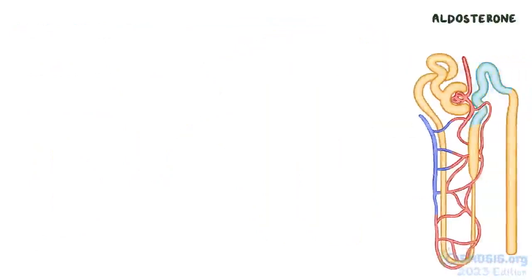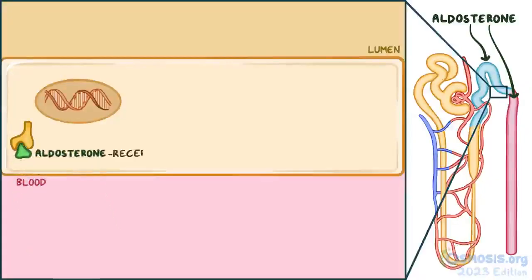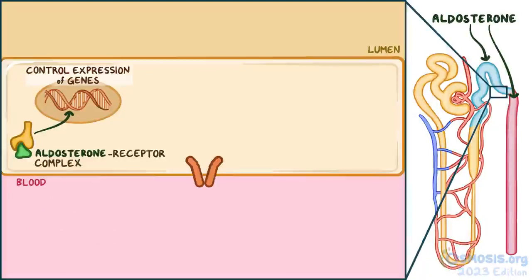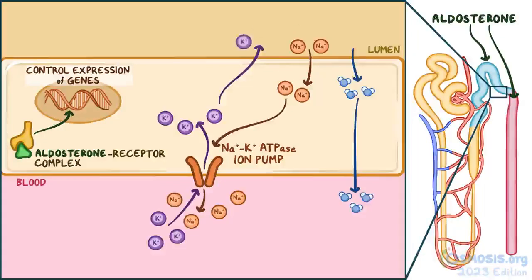Aldosterone does that by acting on the cells that line the distal tubules and collecting ducts. Aldosterone gets into those cells and binds its receptor, forming an aldosterone receptor complex. This complex is able to control the expression of genes, increasing levels of some proteins over others. One protein that gets expressed a lot is the sodium-potassium ATPase ion pump, which sits on the basolateral surface of the cells. These pumps push sodium into the blood and pull potassium into the cells. Ultimately, this helps drive a concentration gradient that pulls sodium and water out of the lumen of the tubule and into the blood, and secrete potassium.